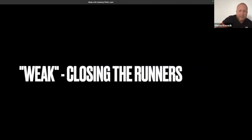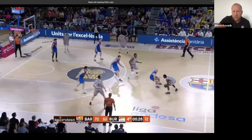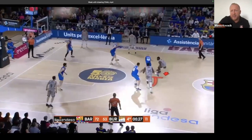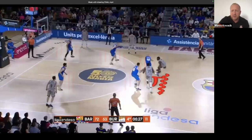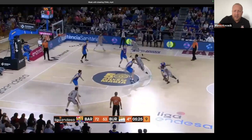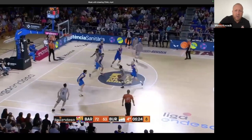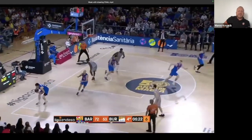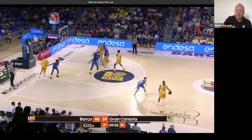And now you can see the clips of how to close the runners. So we have Caltes on the ball, stopping any possible drive to the right, shading to the left. Here, everybody stays really well. Slip screen, and now you can see how he attacks and blocks the shot, because in this case, the runner is taken with the closest hand.